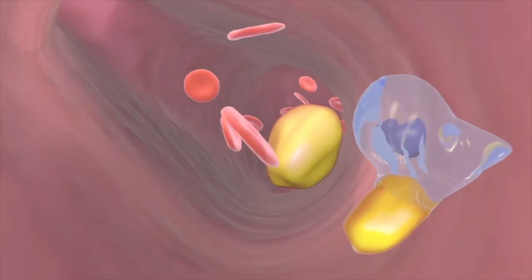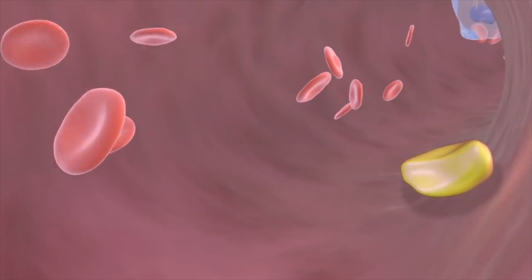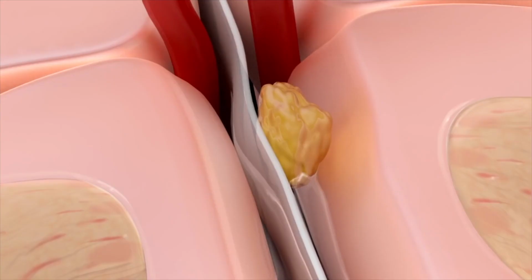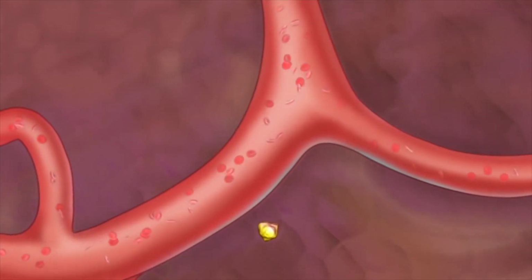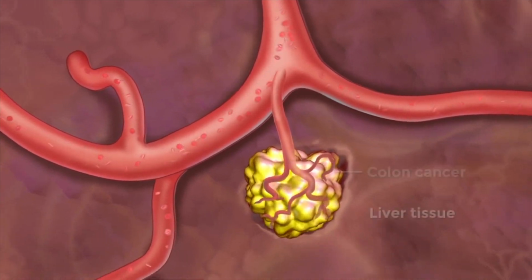Many cancer cells die while traveling through the blood and lymph vessels, but some may survive and stick to the vessel wall, then move through the vessel wall into another body tissue. These cells may then divide and form a metastatic tumor. In this example, colon cancer cells have traveled through blood vessels and formed metastatic tumors in the liver.